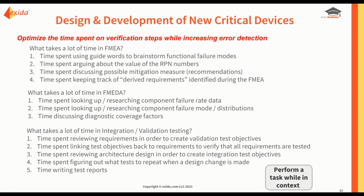And what takes time in all the integration validation testing? Well, a classic old-fashioned approach, which I used to use, we would reach the time for an integration test, and we say, oh, okay, we don't have a plan. I guess we have to stop right now and create the integration test plan. Now I have to go back and review all the requirements again and think, wouldn't it be better if we'd done that while we were in context, when we were really talking about the requirements? Answer, yes. Time spent linking test objectives back to requirements. How do we know the validation tests cover all requirements?